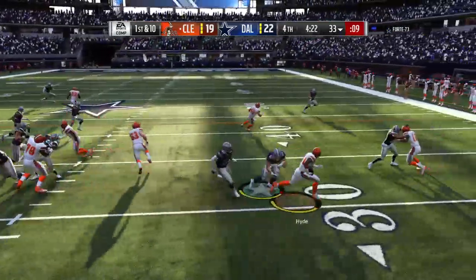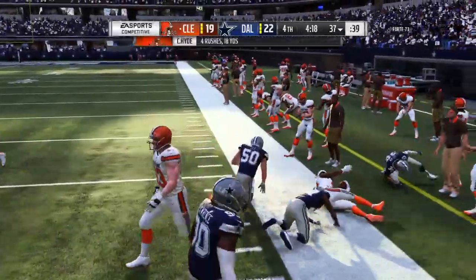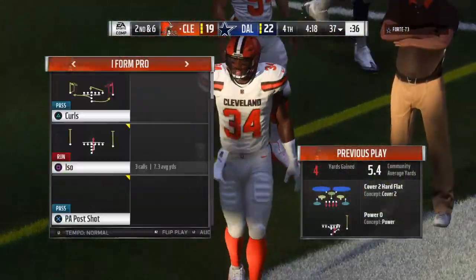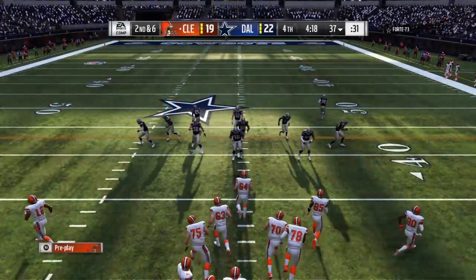Back to the ground. This time it's Hyde. It's a pickup of 4, and it'll bring up second down. Tough running there. That's a hard-earned 4 yards. Yeah, those are the unsung kind of runs. They don't fill up the stat sheet, but they do set you up in good position on second down.